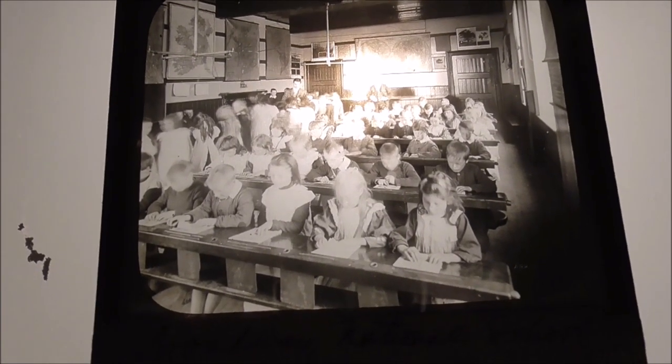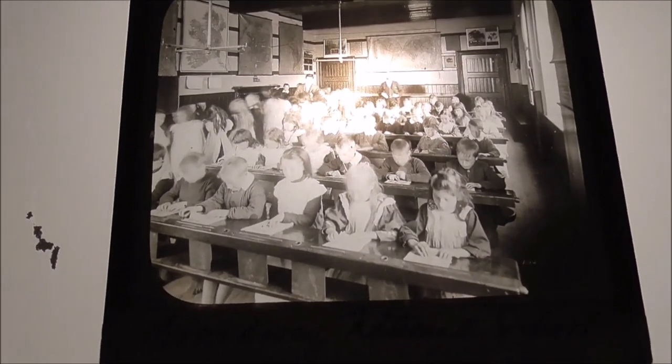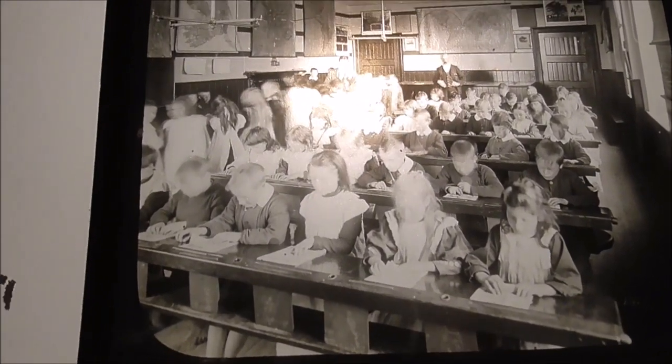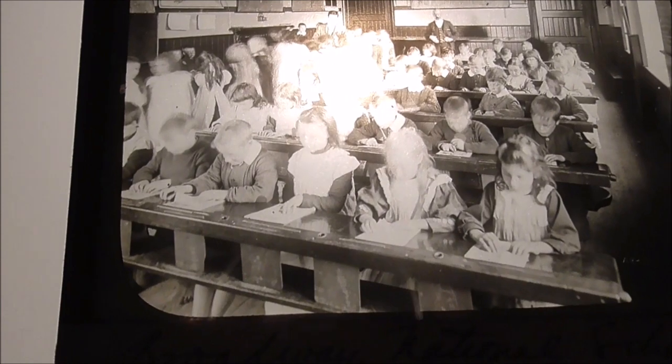And this is wonderful. This is an inside view of a national school at that time. This is Broadway National School. And I know a man well who went to Broadway National School.